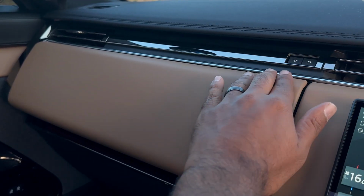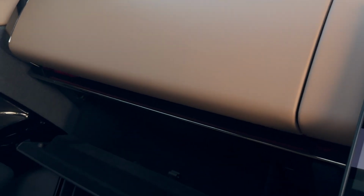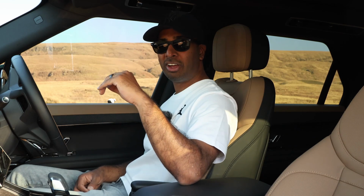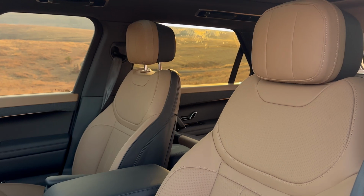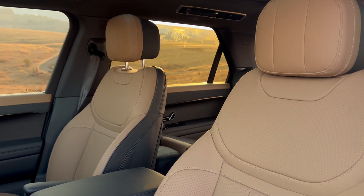So you've got this little cubby area above, and then below it you've also got another cubby. And even within the cubbies, everything feels really premium, right? You've got this nice finish on the interior, on the sides of the doors. The seats are also so lovely, so comfortable, and really absolutely nothing for anybody to be complaining about when you're sitting in the front seats of this Range Rover.